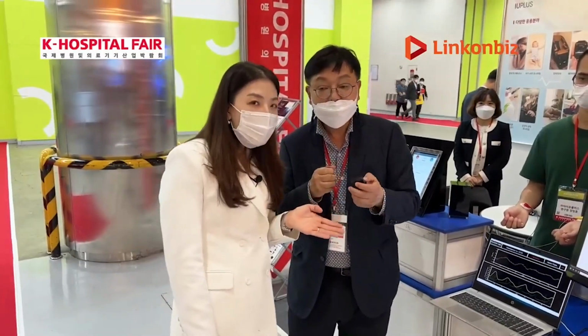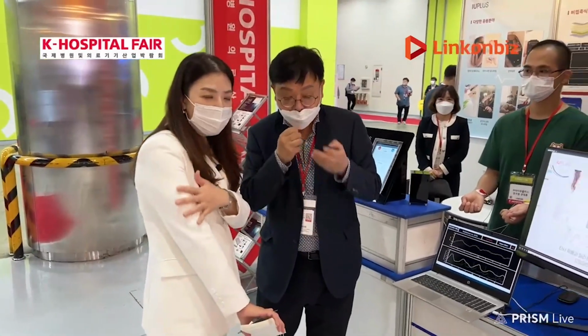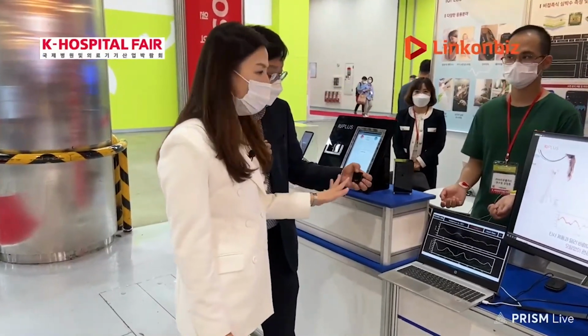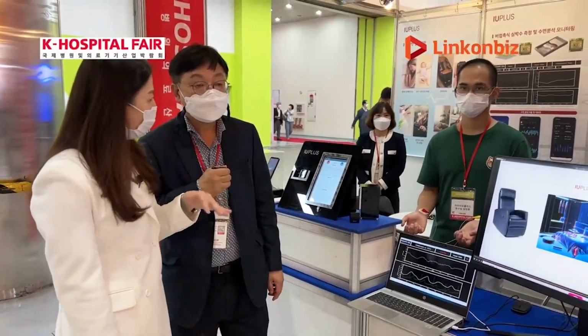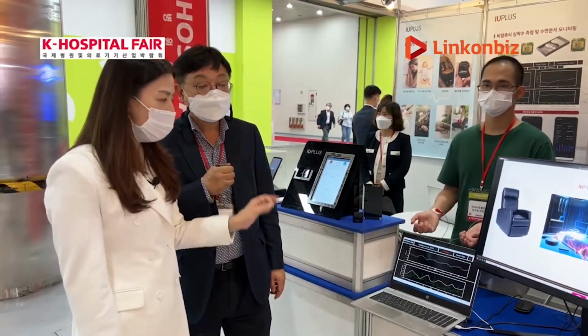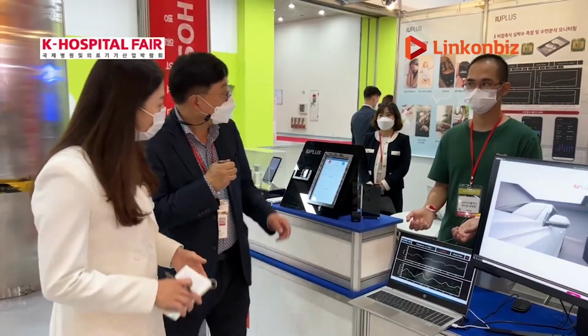So, for example, when you are raising your cats or dogs, they are very hairy on the skin. But since our vital sensor is easy to attach or detach, even though your pets have hairy skin, it doesn't matter how to measure the sensors.